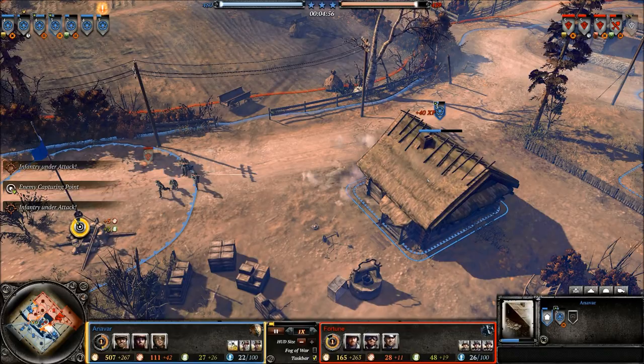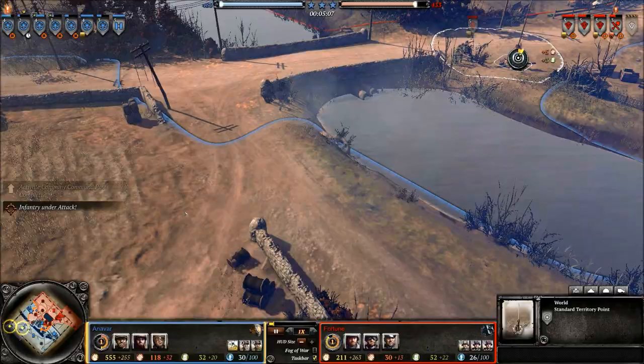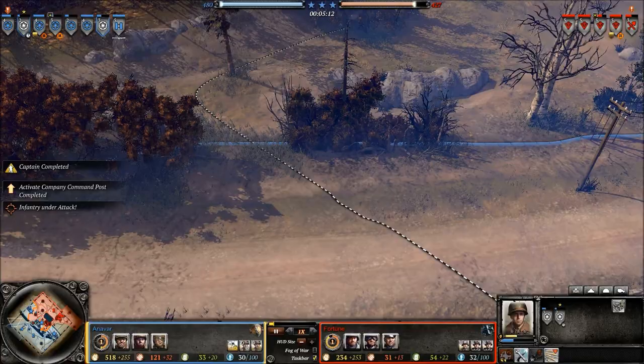More rear echelon troops hanging around here coming to fight again. Steel Pioneers are doing what they can here, the two rear echelon troops still bearing down upon them. There we go, Gunther down, forced to retreat. Rear echelon troops here could do a bit of reinforcement. And we've got the captain mobilizing here to the front line. More Volksgrenadiers, there we go, up to four Volksgrenadiers and one Sturm Pioneer unit.